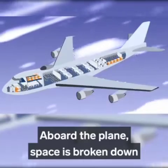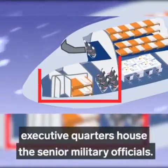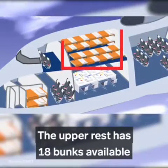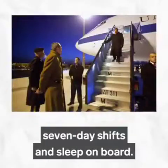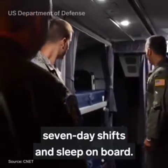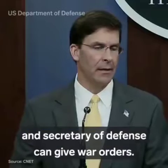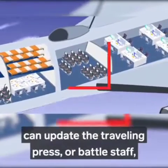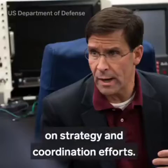Aboard the plane, space is broken down to optimize war coordination. At the front of the plane, executive quarters house the senior military officials. The upper rest has 18 bunks available for the Air Force crew. They work 24-hour, 7-day shifts and sleep on board. Beneath that is the secure conference room, where the Joint Chiefs, President, and Secretary of Defense can give war orders. The briefing room is where officials can update the traveling press or battle staff on strategy and coordination efforts.